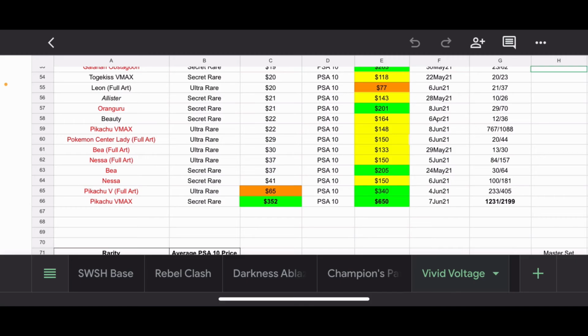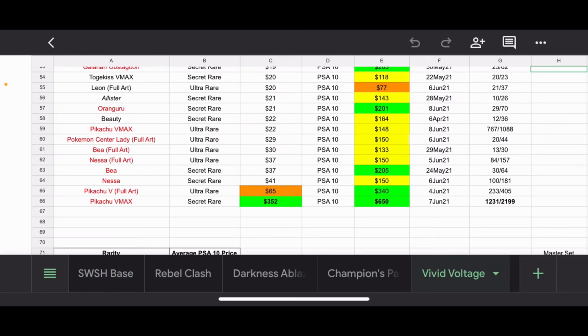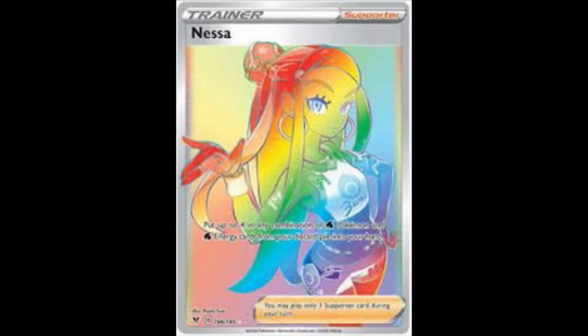And then we have the Bee Secret Rare, $205. It's interesting because sometimes in these sets, the rainbows will sell less than the full arts with the other colors, and then sometimes they'll sell for more, like in this set. Bee PSA 10 sold for $205 in the Secret Rare form, and then the Nessa Secret Rare PSA 10 sold for $150, so the exact same price.